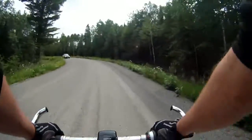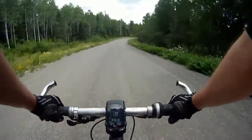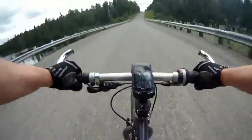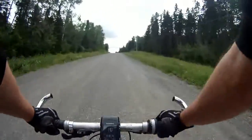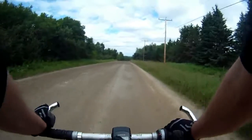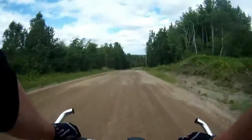Won't be surprised if we hit an awesome speed. Okay, we're coming up on a nice long downhill. Goes down in steps. Go down, flatten out, down, flatten out, down, flatten out. Should be lots of fun. Come along for the ride.